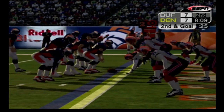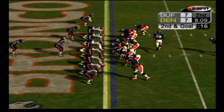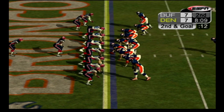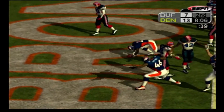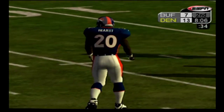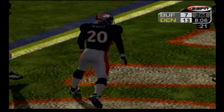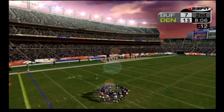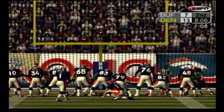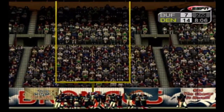That incompletion will bring up second down. Ball at the one. Carswell goes in motion. It for his 23rd carry and gets the touchdown. Touchdown, Broncos. Here's the point after, and the extra point is good.